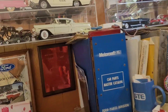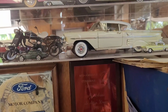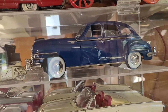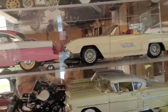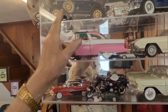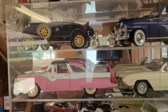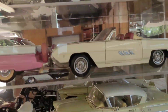Yeah. And we showed the 58 Chevy in our fender skirt removal video. And there's the 48 Chrysler. Who would ever dream that they would make a model of the 48 Chrysler? Yeah. And there's your 55 Crown, but it's got a glass top. Yeah, it's pink too. But there's my Malay Roadster. That looks just like it too. Same color, doesn't it? Yeah. And there's the 63 T-Bird retractable. Yeah, there's that one there.